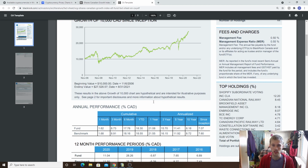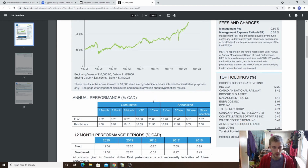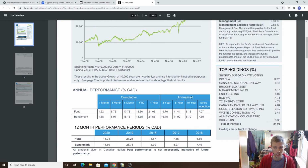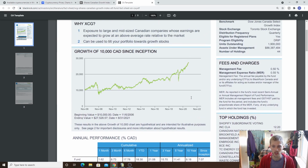This one hasn't seen as much growth as the other one, but it's been pretty consistent. An average return over the past 10 years of 8% is not too bad. It's not super crazy, in terms of like US stocks, they've done better, but for Canadian stocks it's decent. And obviously some years are going to be higher than others. For example, last year was obviously a lower year for most stocks, so depends on what the stocks are, right?